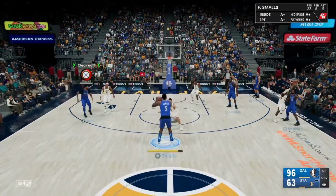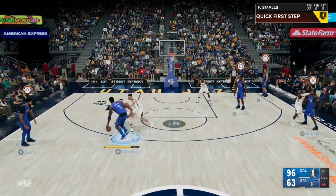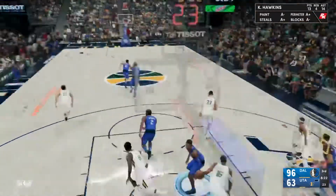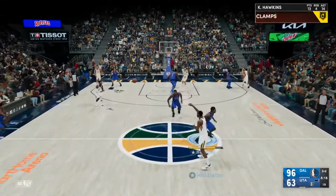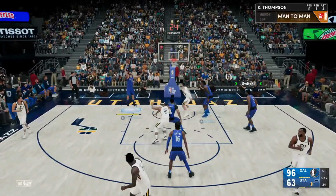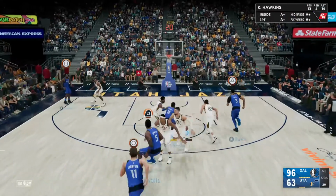Pass to Smalls. Harris on the double team. Just 4 to shoot. And here's Davis for 3. They get it again. Utah has gone 5 of 9 when they put up the three-point shot tonight. And here's Wall outside. Again, the miss by Wall.